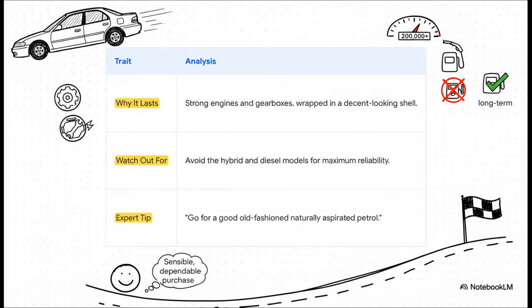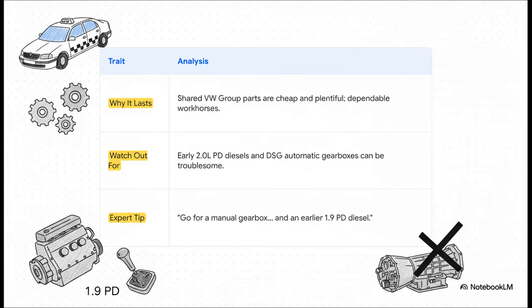Now, if you want that same practicality, but wrapped in a slightly more stylish package, look no further than the Honda Accord. We're talking strong engines, strong gearboxes, and that legendary Honda build quality. The advice is so simple. Just go for a good old-fashioned, naturally aspirated petrol engine. If you avoid the hybrids and diesels from this period, you'll get a sensible, long-term car that will easily cruise past 200,000 miles.